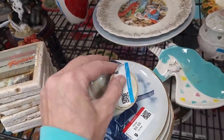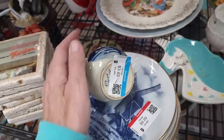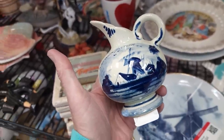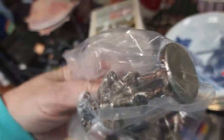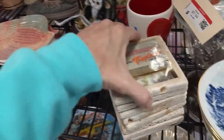Delft? Are you Delft? I bet you are. It says Holland. Yes, it is. So for $3.99, I want to pick up a little Delft pitcher as long as there's no damage. I don't see any. Yes, indeed. Let's see what's back here. I see some little metal pieces in here. What are you? I'm not even sure what you are. And then there's a little carousel horse, and there's a little kitty cat ring holder. Unfortunately, it's a $7.99 baggie, so we'll leave that one.